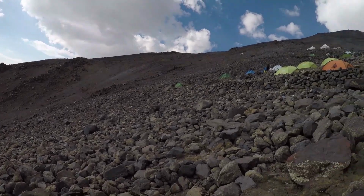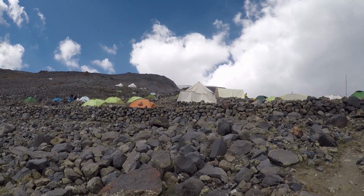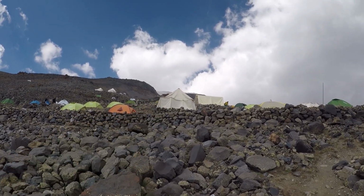We will pack our belongings and then we will go back to the 3,200 meter camp. As you can see, there are many mountaineers that set up their tents around here, and also you can see part of the summit over there.